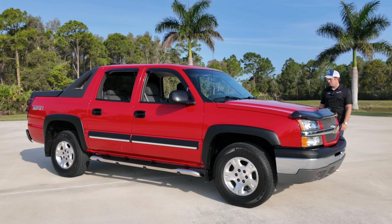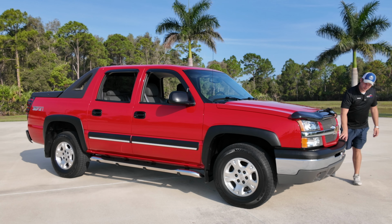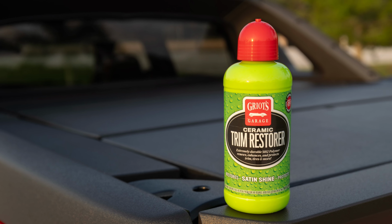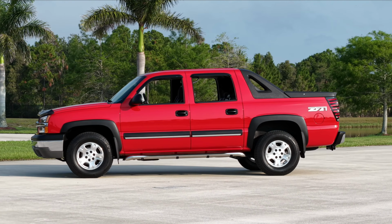This particular example is the second Avalanche to join the collection. It's got 6,800 miles from new, and Ryan just went through it front to back, changed all the fluids. It's in outstanding condition. He also went through and did this plastic trim restore that you see here. Normally this is probably one of the worst aspects of an Avalanche is the GM mid-2000s plastic, but here it looks as good as it probably ever has. He did a nice job on that.